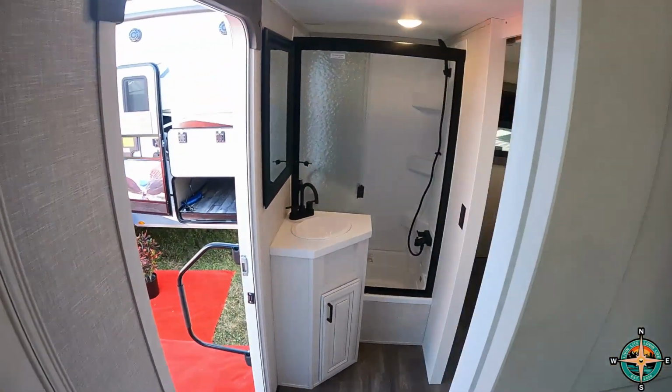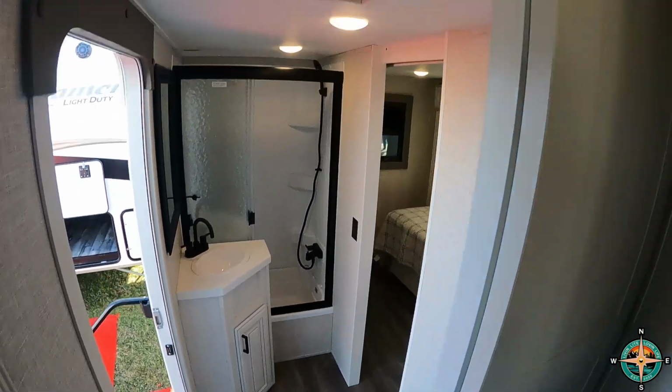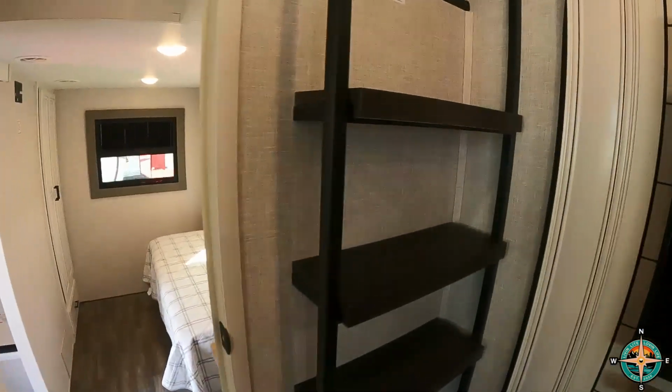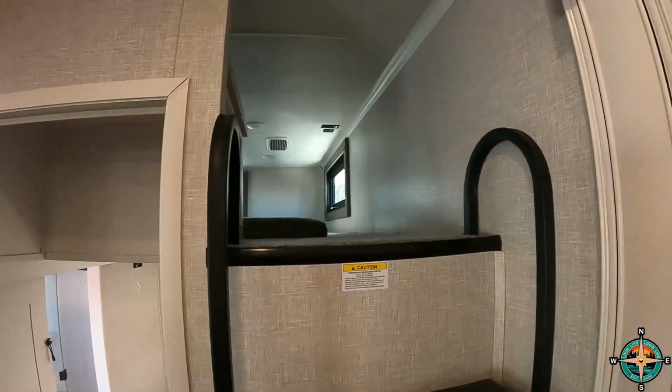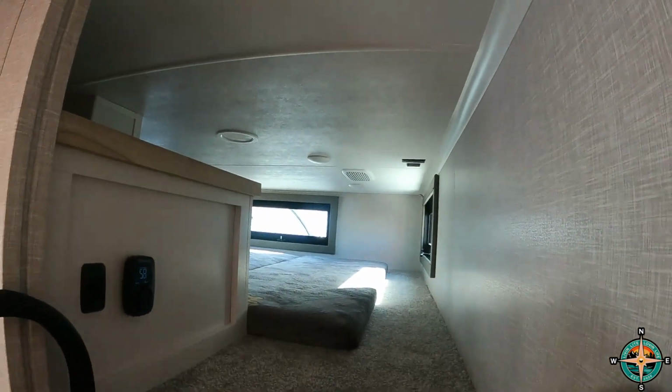They set the bathroom off to the side instead of in the rear like in a lot of dual suites. That way you have access to it, and you don't have to walk through the bedroom. Oh, look, Rudy. It's got a bunk up here. There's her bedroom right there. Go up there. It's a funky one. Oh, that's a good size. It's bigger than the one you have.